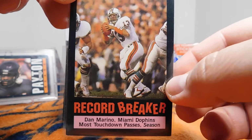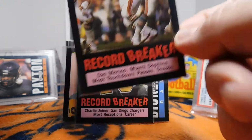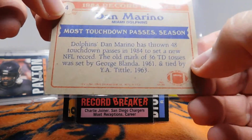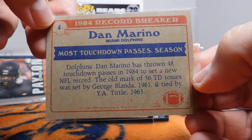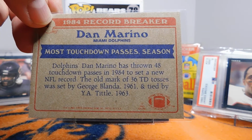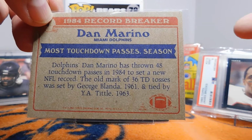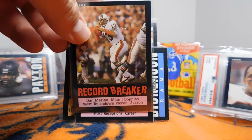Then we also had a Dan Marino record breaker during his second season, most touchdown passes in a season. And for him, that was 48. Now look how much he blew away the old mark. The old mark was 36 touchdowns by George Blanda and Y.A. Tittle. He ended up going way above that with 48.